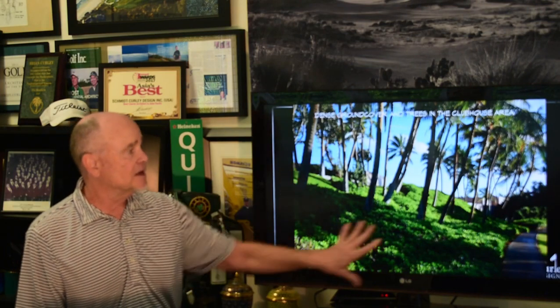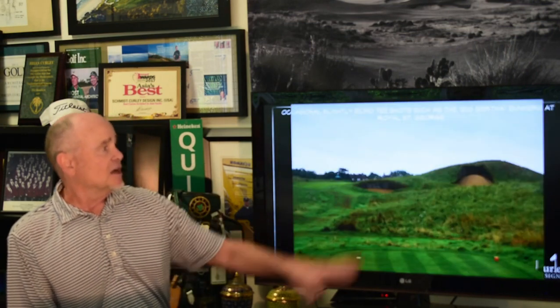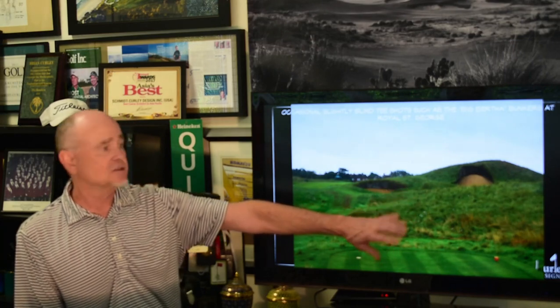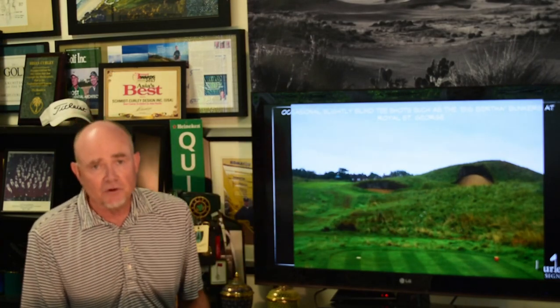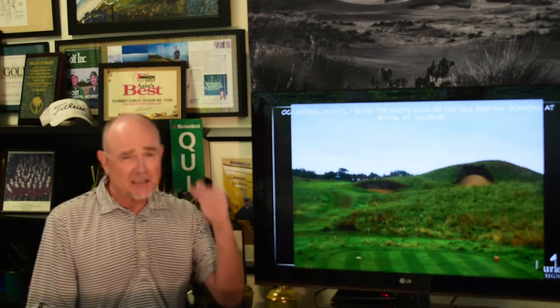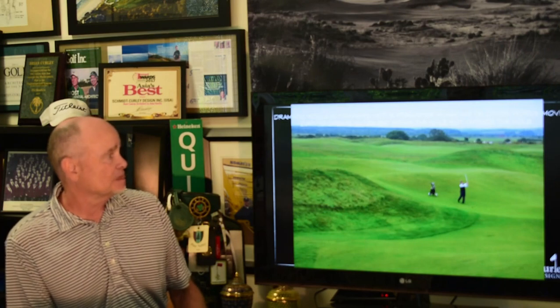Around the club area, nice, really good, dense vegetation, clean. As you get further out on the course, that can change. It's nice to have some really fantastic wild features. This is St. George's in England. Big hill that you have to hit up and over. People love this kind of stuff. You can't do it every hole, but you can do it at times.